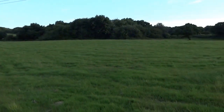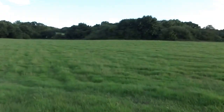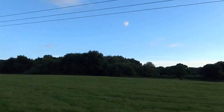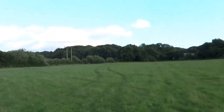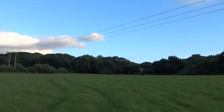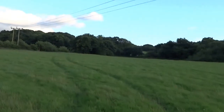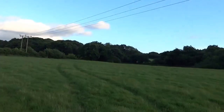Looks like there might be a bit of an embankment there. It's negligible there, isn't it? These fields have been ploughed since then, you know. Anything could have happened.